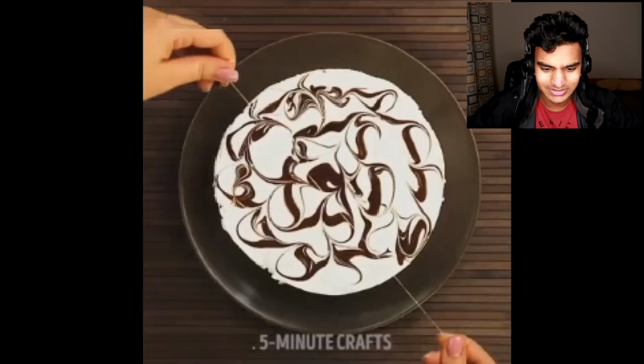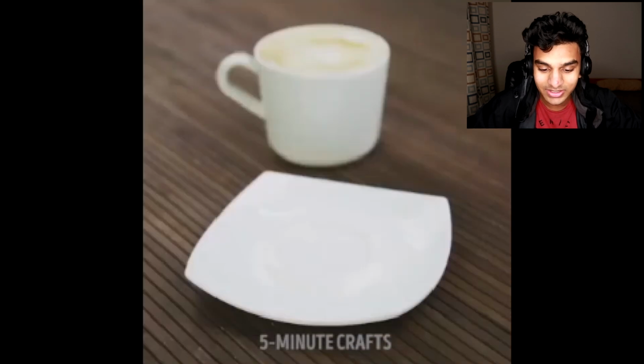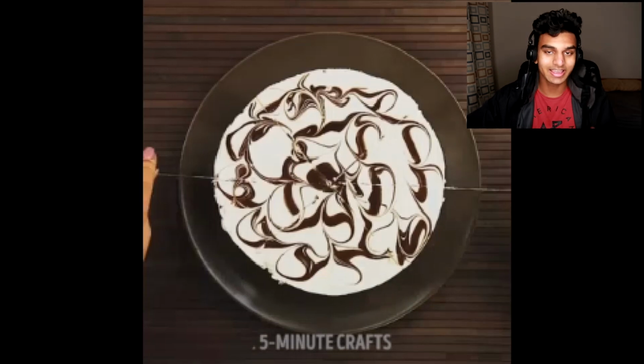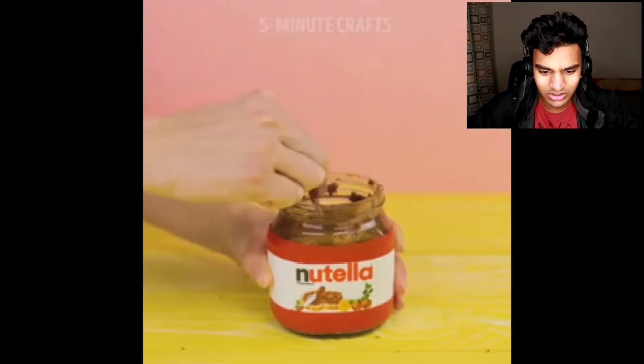This person right here has tooth floss. Okay, so they're not even using a knife to cut it. They're literally cutting it with floss. This is actually pretty smart. If you guys have a birthday or something coming up, instead of cutting the cake with a knife, use some dental floss.